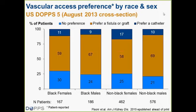Next slide. In this slide, we looked at preferences for type of access by race and sex, and I think one of the key points here is that if you look at preference for an AV access, it's lower among females than among males, and that's consistent both in black patients and in non-black patients. So among females, it's about 8 to 10 points lower for preferring a fistula or graft compared to their male counterparts.